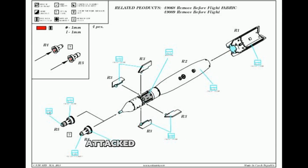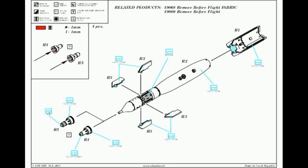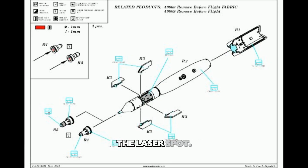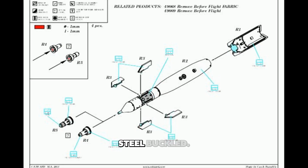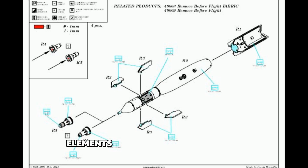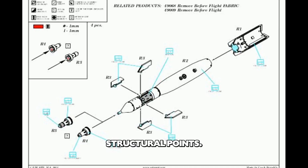The second element attacked the eastern span 90 seconds later. Same procedure. Designator painted the target, striker released on the laser spot. Another direct hit, this time on a primary support truss. Steel buckled. The roadway sagged 3 feet. Third and fourth elements followed within minutes, each bomb guided to specific structural points.